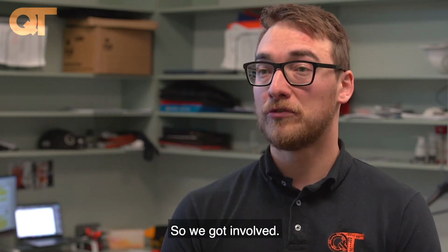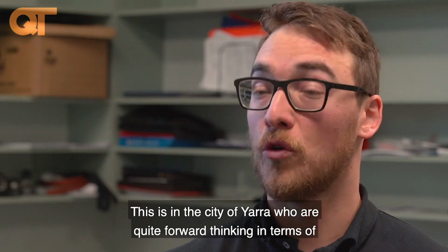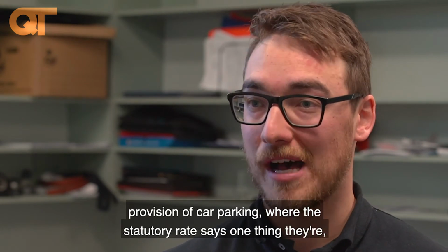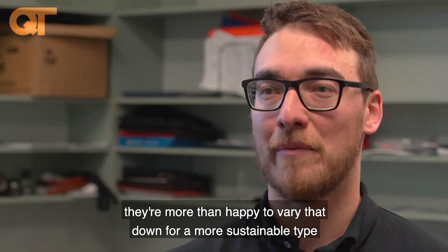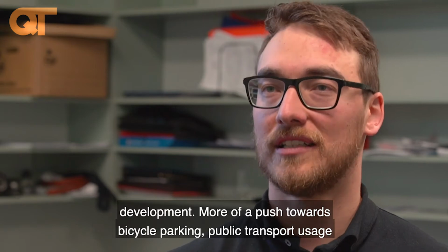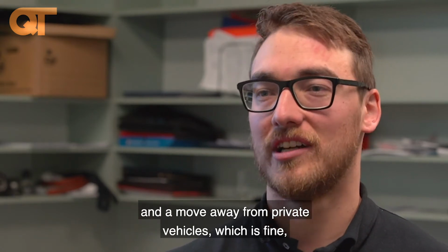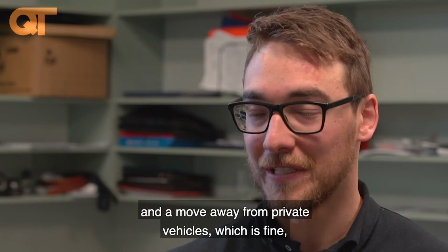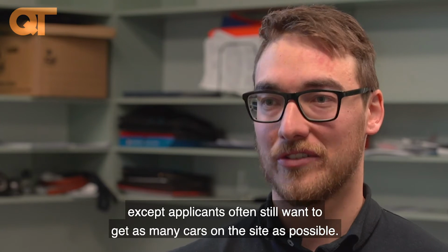So we got involved. This is in the city of Yarra, who are quite forward thinking in terms of provision of car parking. Where the statutory rate says one thing, they're more than happy to vary that down for a more sustainable type development, more of a push towards bicycle parking, public transport usage, and a move away from private vehicles, which is fine, except applicants often still want to get as many cars on the site as possible.